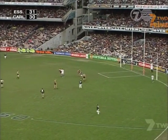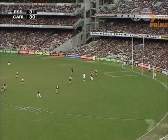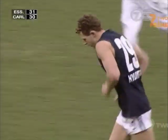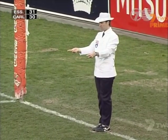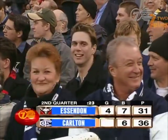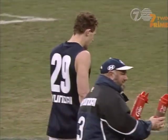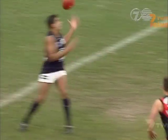And a chance to put the Blues in front. But maybe David Parkin's thinking, gee, the last bloke on the side I want with the ball is Beaumont. Surely he couldn't miss this. Got it. Carlton take back the lead just before the half-time siren. And I reckon that's probably just deserved because it's just been marginally the better side in this half, I believe.